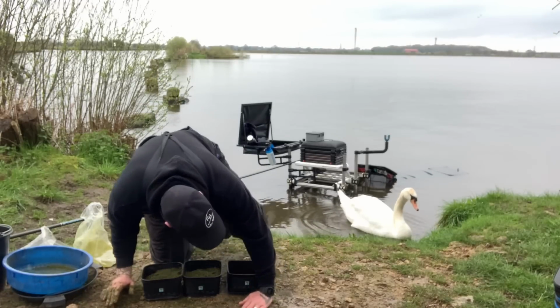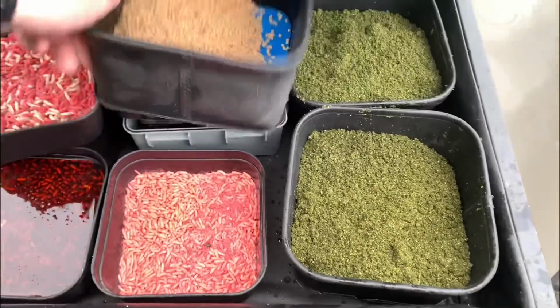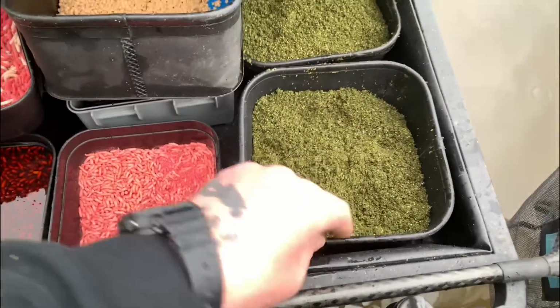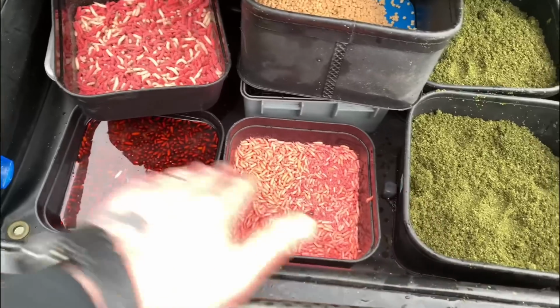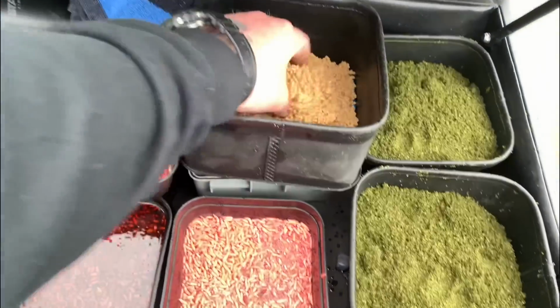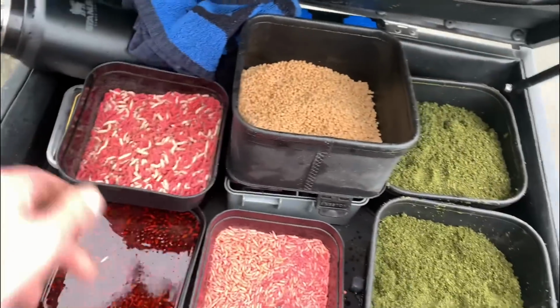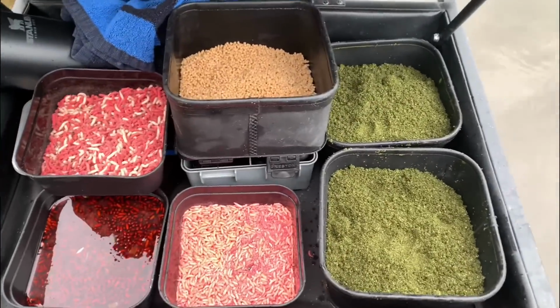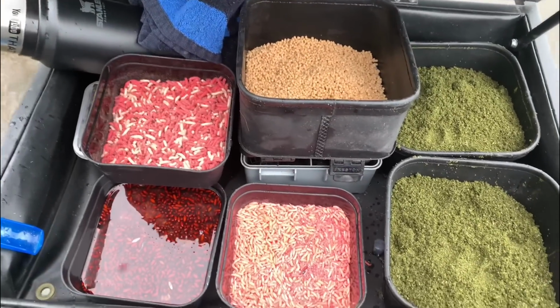Oh, my back. Right, so got my 2 mixers. They're both exactly the same as I mentioned before when I mixed them up. Pinkies, casters, and some maggots, and micros. So, not complicated whatsoever. I've also got some worms as well. Not to feed. I don't like feeding worms at the best of times, never mind when it's still a bit cold.